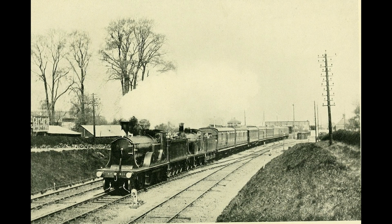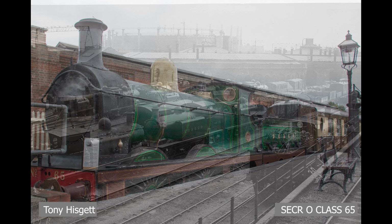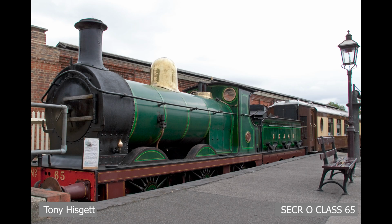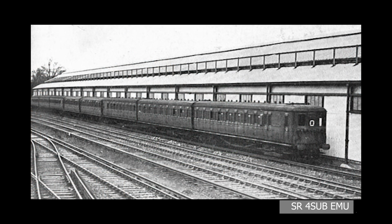The largest companies that would form the Southern would be the London South Western Railway, the London Brighton South Coast Railway, and the South Eastern Chatham Railway. Despite having internal struggles, merging competing railways all into one large railway, the Southern would set to work immediately, rebuilding and modernising the railway. While a small portion of the Southern was electrified already, it was decided that electrification of the suburban network was to be completed as soon as possible.